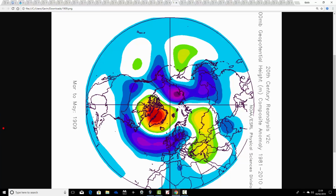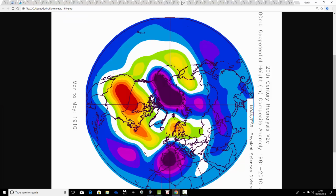So we start off with the spring of 1909, and this one looks like it's really quite a cold spring. Actually, we've got below average heights to our south. Lots of troughiness there, but notice all of this blocking up to the north. That's a classic Greenland blocking signal that we had there in the spring of 1909. So that looks like it's a cold and potentially quite wintry spring, especially early on. The winter of 1908-1909 was quite cold. And then we follow that with 1910, interestingly. So we've got two back-to-back springs that are La Niña springs as well.